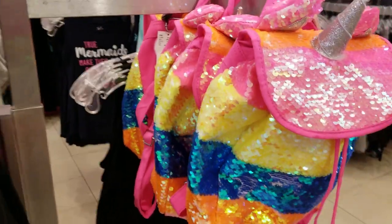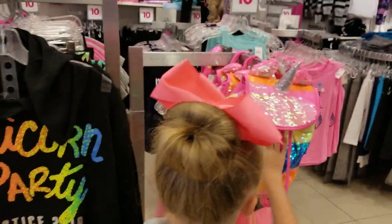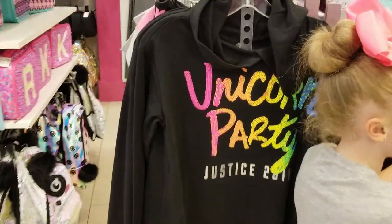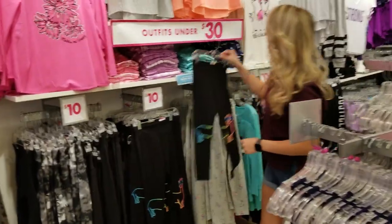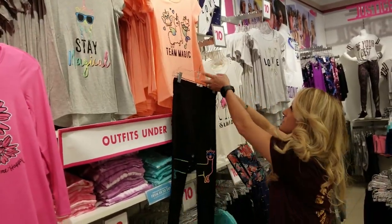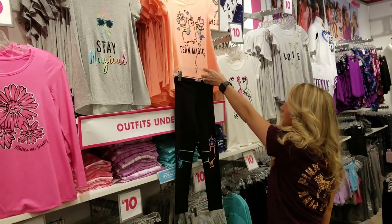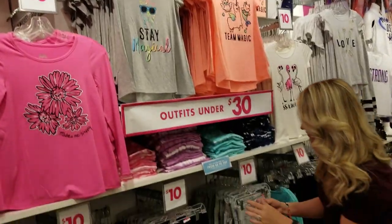Here's the backpack that matches this, Diana. Did you see how cute that is? And it's unicorn. And then this is a unicorn party hoodie. That's cute. What leggings do you find over there, Mom? Oh, that's so cute. That's cute. Oh my god. These are only $10 today. Wow, we came on a good day.